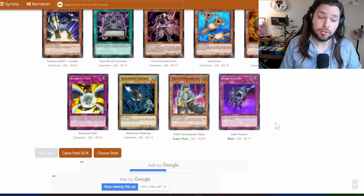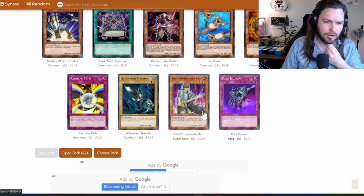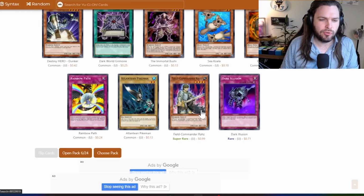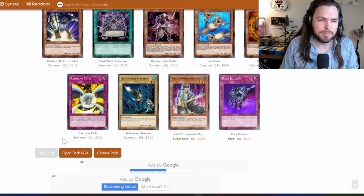Pack number 6, the Dark Illusion, is pretty good. Field Commander Roz is an interesting card. You basically get to choose a warrior from your deck and put it on top of your deck. We have the Immortal Bushi, but that only really works if you only have warriors. Certainly a thing to think about if we have warriors that may actually be playable.